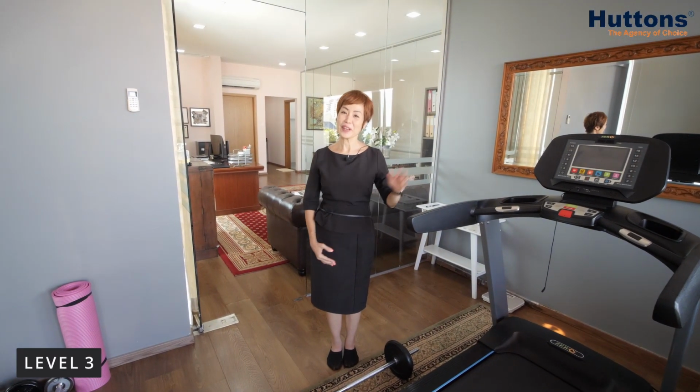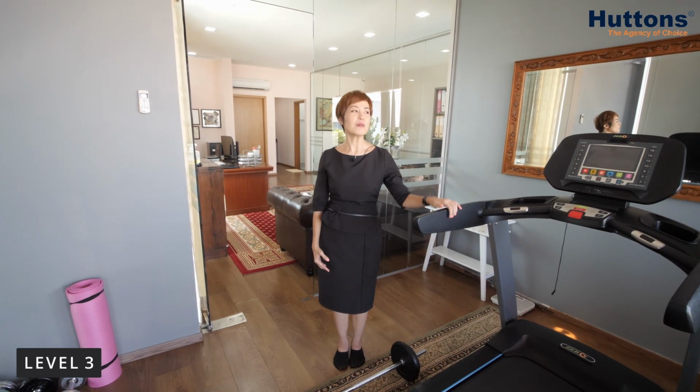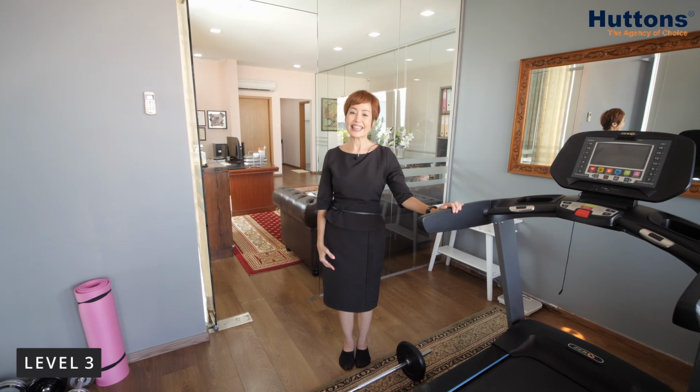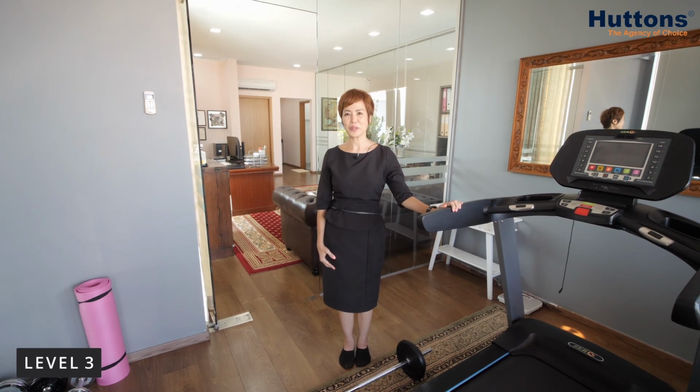Third level, you can find the gym room, overlooking a beautiful outdoor deck, giving you an unblocked view of the whole estate. Let's continue with the rest of the house tour.